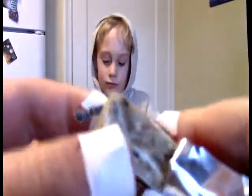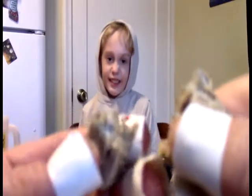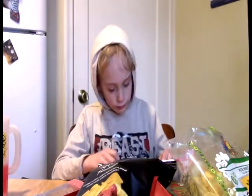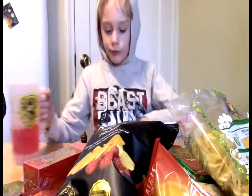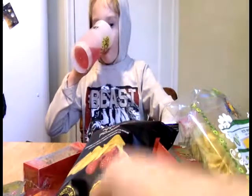And this is, what is this? There's like seeds inside of this. Interesting. Yeah, it's like halva, guys. Leo, you remember halva? It's like a sesame seed type candy.